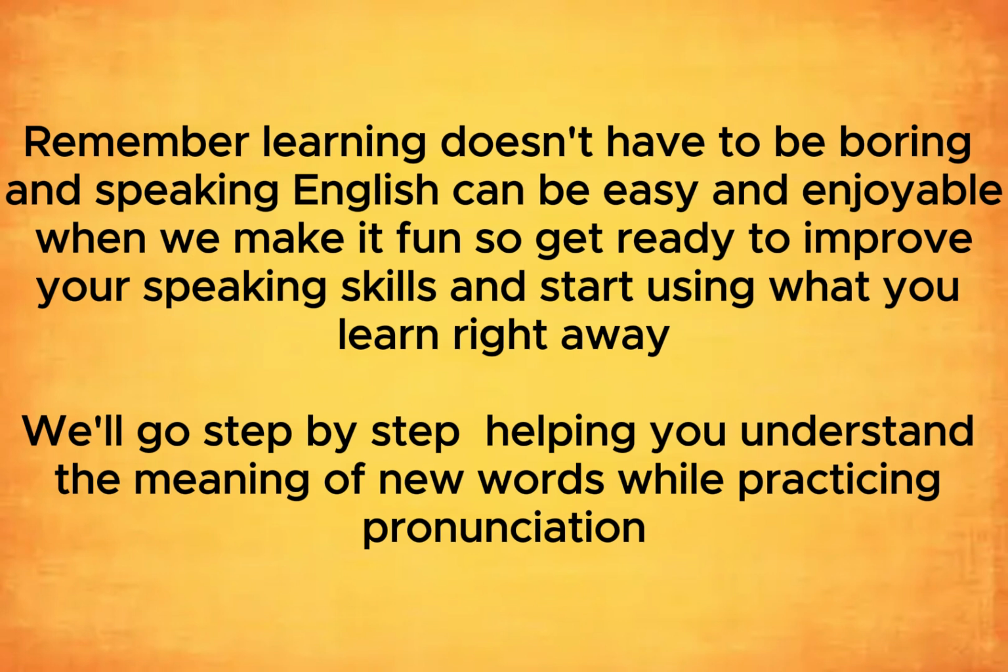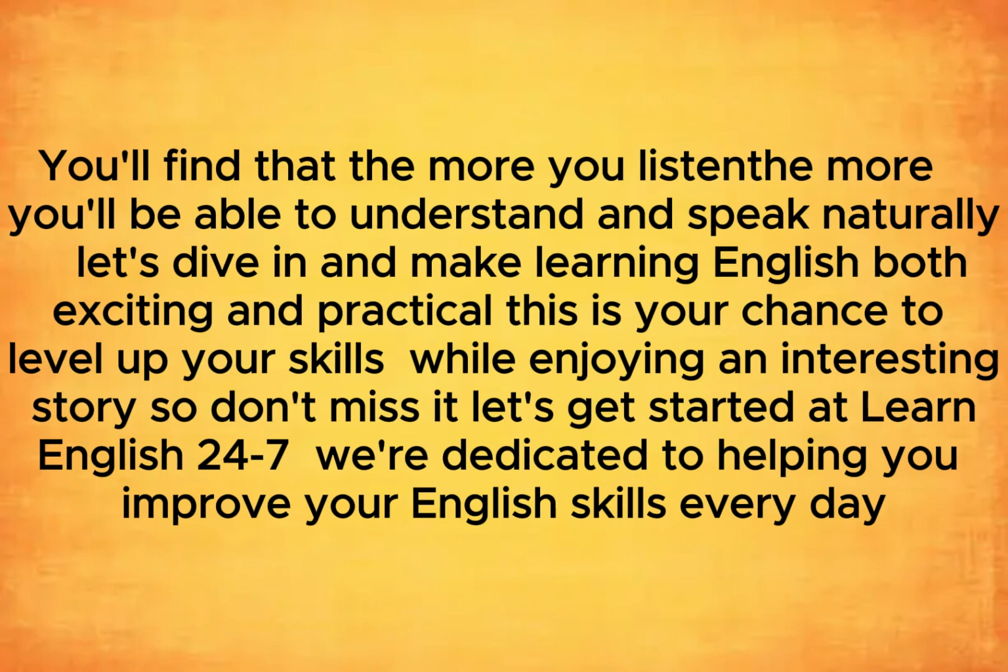We'll go step by step, helping you understand the meaning of new words while practicing pronunciation. You'll find that the more you listen, the more you'll be able to understand and speak naturally. Let's dive in and make learning English both exciting and practical. This is your chance to level up your skills while enjoying an interesting story, so don't miss it.